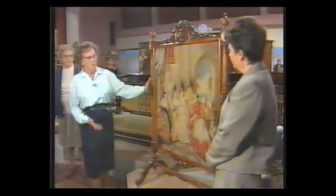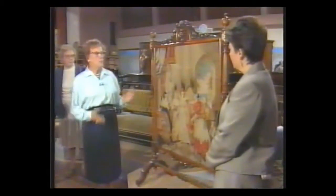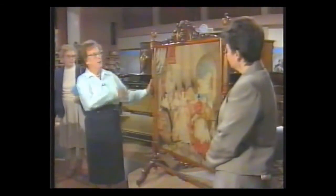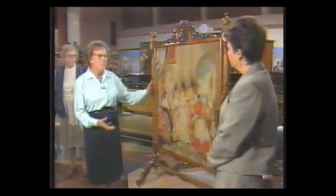It's great to see a fire screen like this that's in mint condition and all of a piece with the picture and the frame, of exactly the same style. How did you come by it? When we bought a house 3 years ago, it was in the house, and we fell in love with the fire screen and the house.